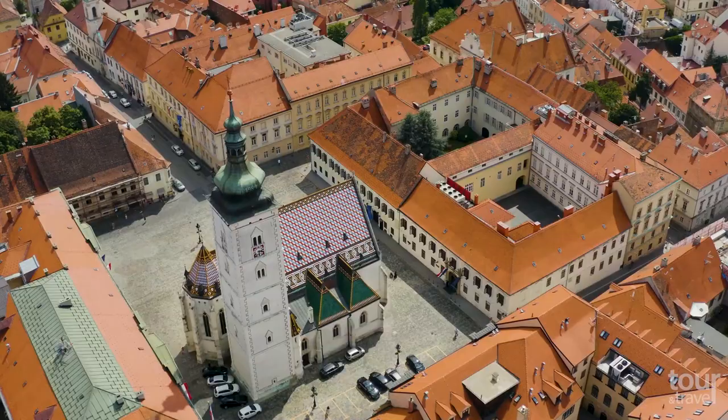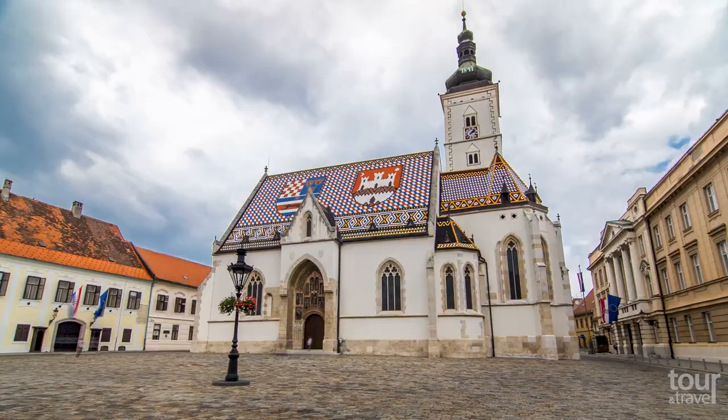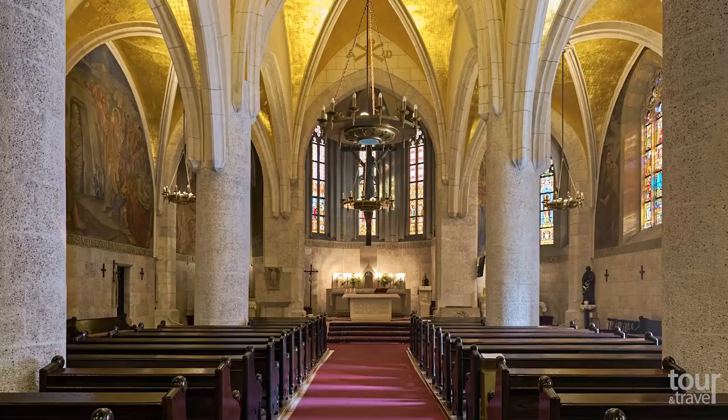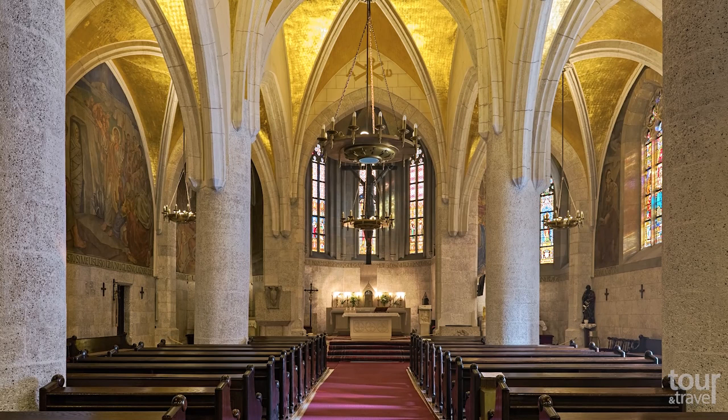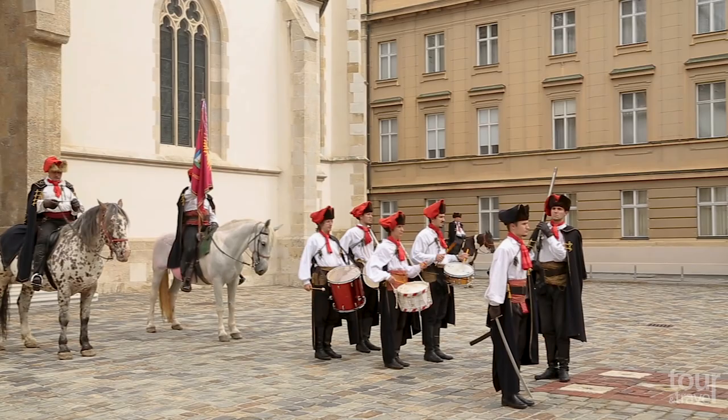Nearby, you can admire 13th century St. Mark's Church, one of the oldest architectural monuments in the city. On the roof, tiles are laid to represent the coat of arms of Zagreb. The church was radically reconstructed in the second half of the 14th century. Combine visiting St. Mark's Church with a historical performance in the square.